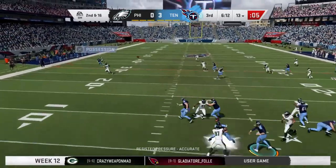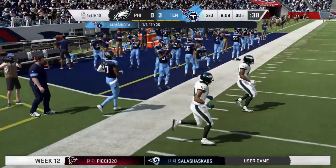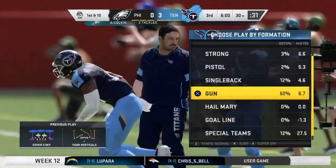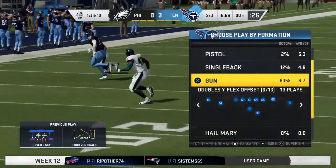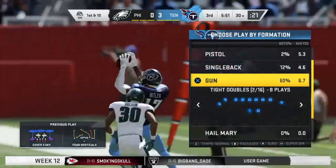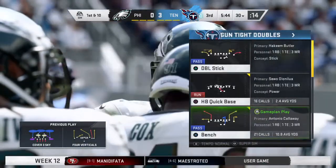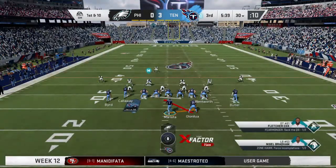Mariota now on 2nd down. That's complete to Butler. 17 yards on that play for the Titans. So 1st and 10 now from the 30. Watch the curl.